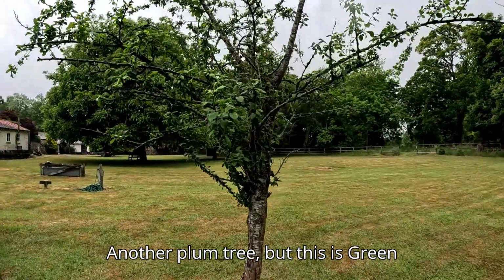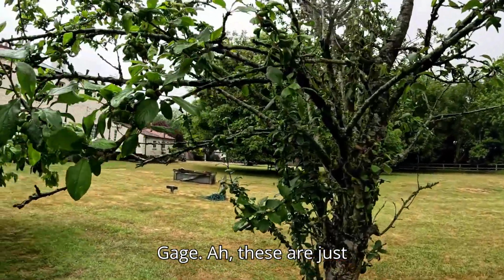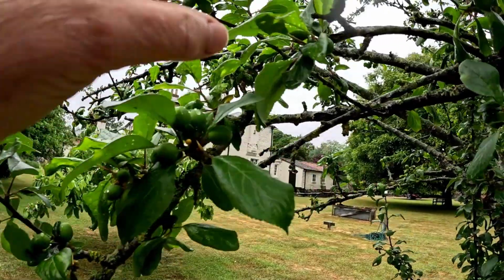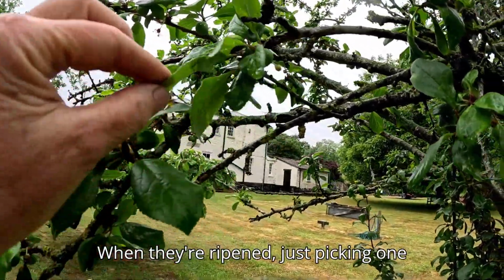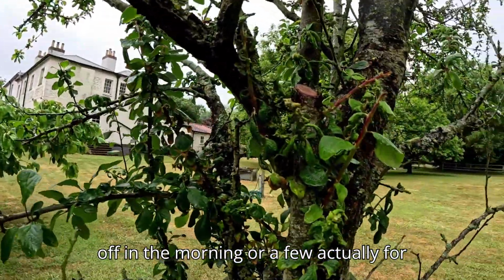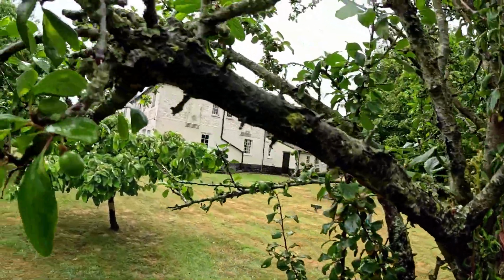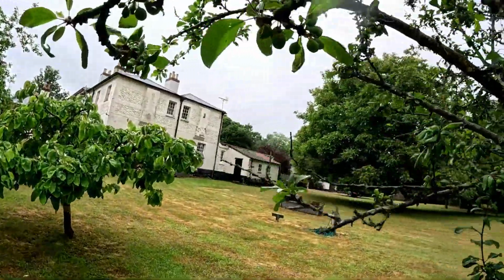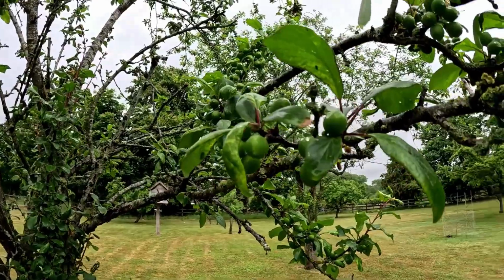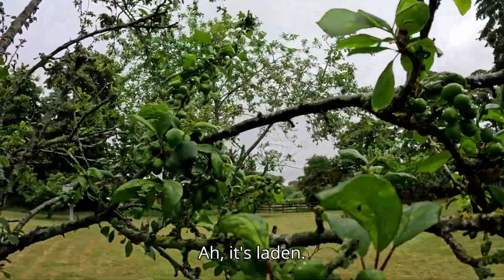Another plum tree, but this is green gage. These are just delicious. When they're ripened, just picking one off in the morning, or a few actually, for breakfast. It's laden.